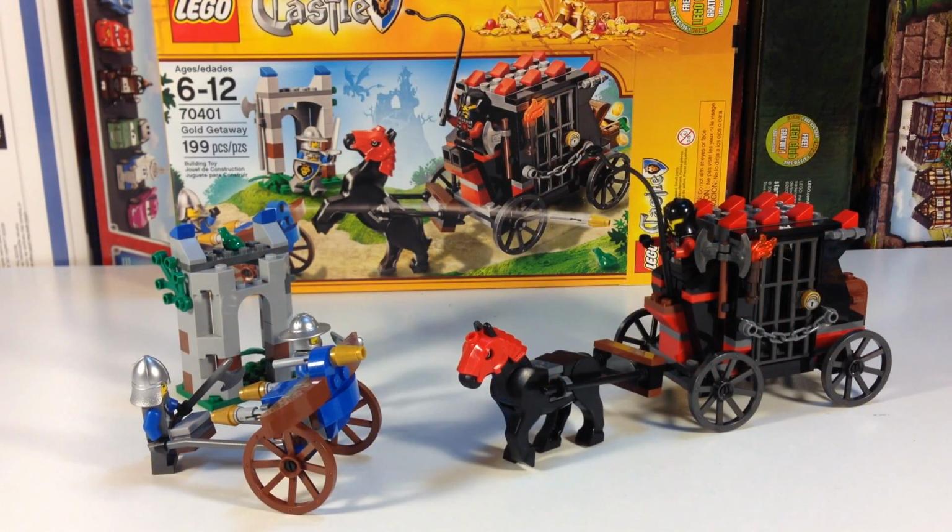Hey, it's Bricktsar, and today we're going to look at one of the castle themed sets. This is one of the 2013 sets, set 70401 Gold Getaway. It features the King's Knights and the Dragon Knights. You get 3 minifigures with this 199 piece set, and what set would not be complete without flick fire missiles?